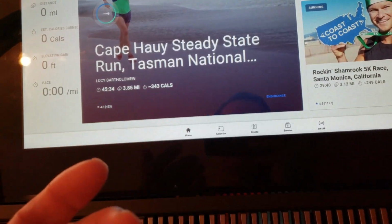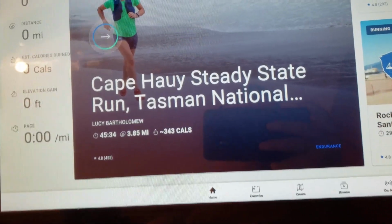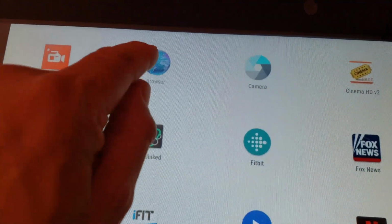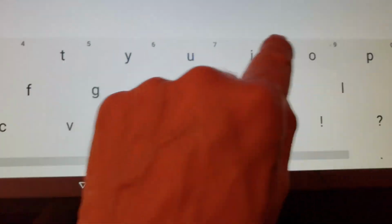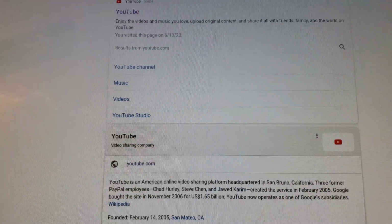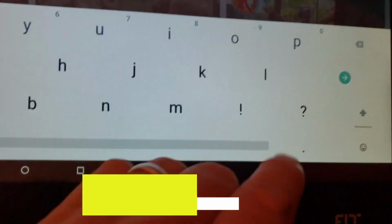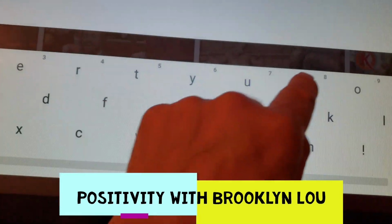But you know what? This channel is about the NordicTrack treadmills and studio. It's all about what you can do and what you can hack your way into on your NordicTrack machine. So why not? If you have privilege mode, you're going to swipe up. You're going to go to your browser. You're going to go to Google. You might have a shortcut for YouTube, but if you don't, you'll type in YouTube. You'll search within YouTube. We're going to hit the search bar, not the top one, but the second one. And in here we will search for Positivity with Brooklyn Lou.